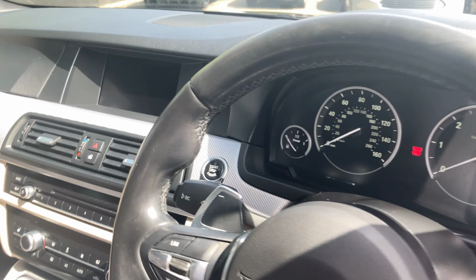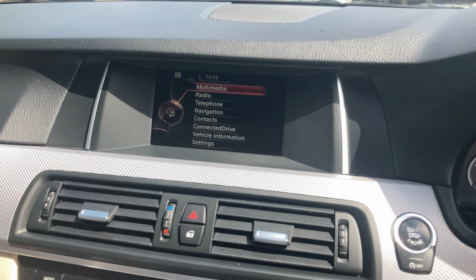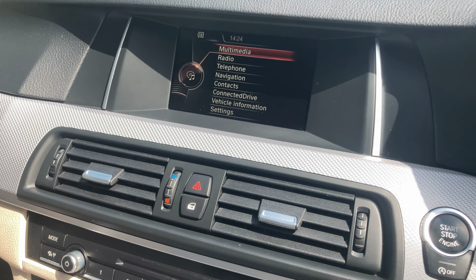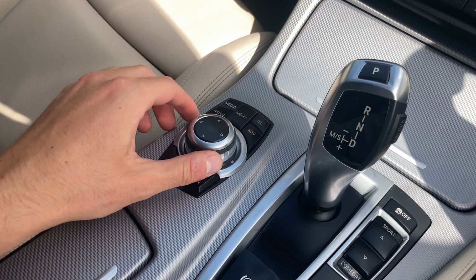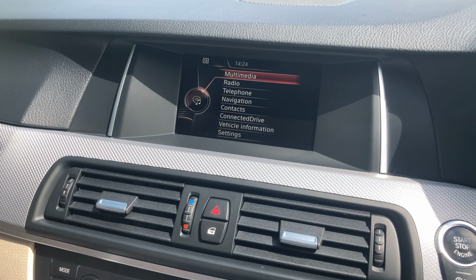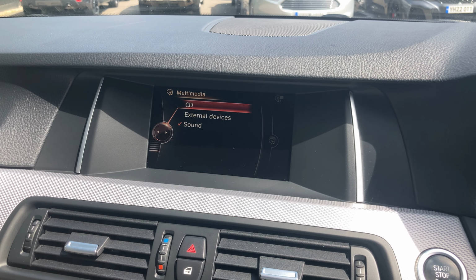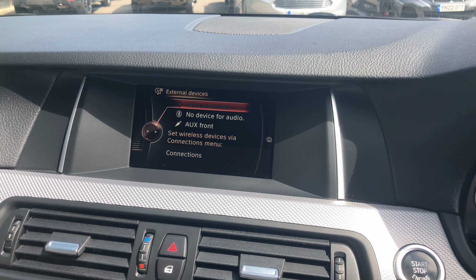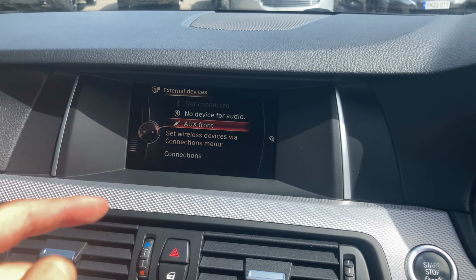So let's have a hop inside. We'll run you through some of the features. Of course, we've included all the options in the advert photos. So here is our main screen, and then down here are the dials that we use to operate the in-car entertainment system. Starting with multimedia, so we can connect up our phone via Bluetooth or USB or aux to play our own music, and that can be found just on here.